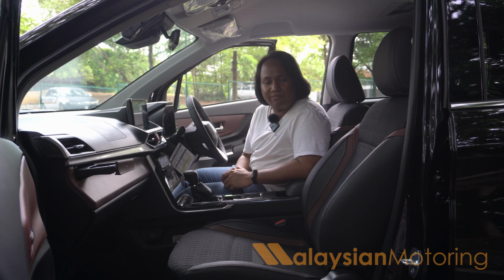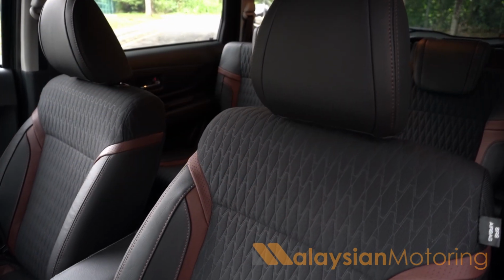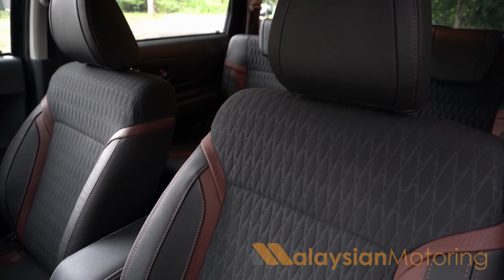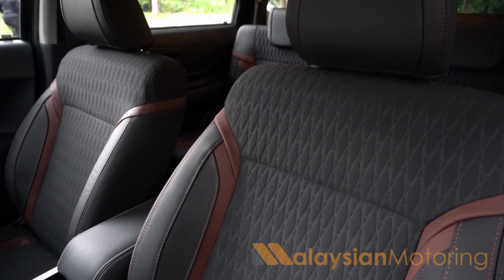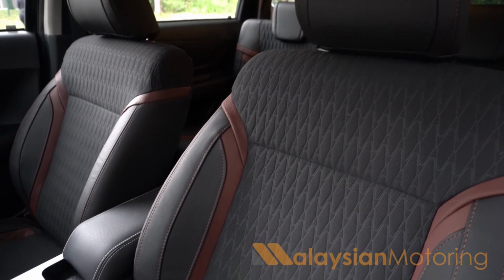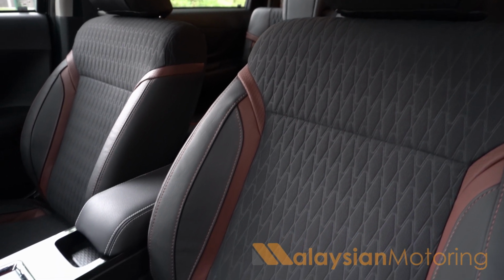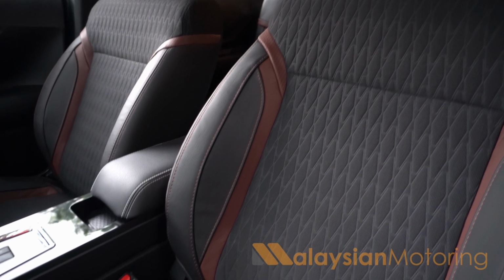that the Alza AV does not come with leather seats as standard. Instead, this is a leather and fabric combination where you have black outside with this brown contrast stitching, which I think looks really nice, and brown inserts, and this lovely thatched pattern fabric in the middle. These seats are very comfortable and they are very supportive, and they even have a decent amount of lumbar support, which is new for a Perodua.